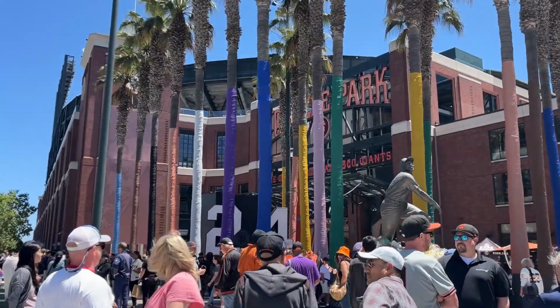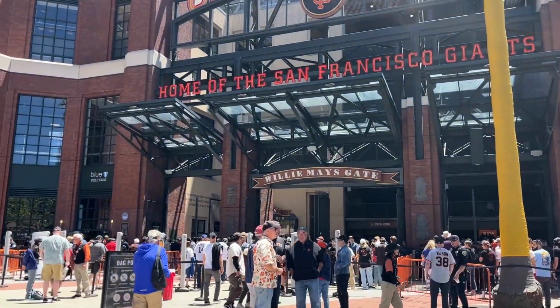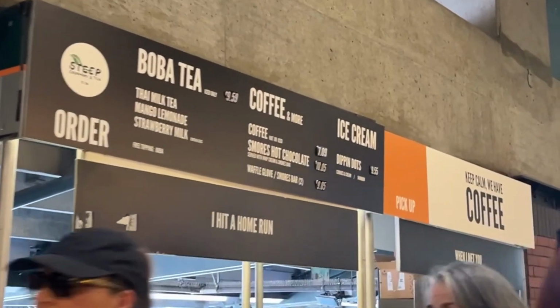After some work, I took a lift to the Giants game, which in hindsight was not the smartest idea since there's a bunch of traffic, but here we are. Part of the fun is just getting food and walking around.